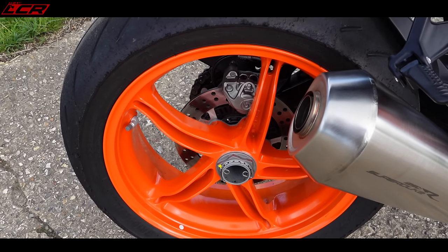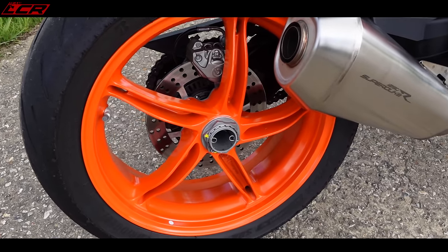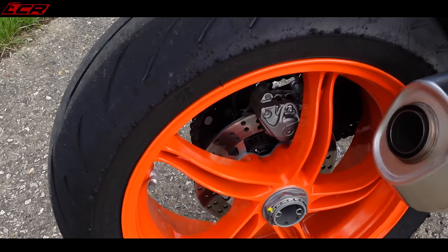Magnets. Back for 2022 are the full orange wheels. A lot of people complain that keeping the orange wheels clean can be a bit of a pain, but I don't mind. I love the orange wheels. I'd be perfectly happy to keep these clean.